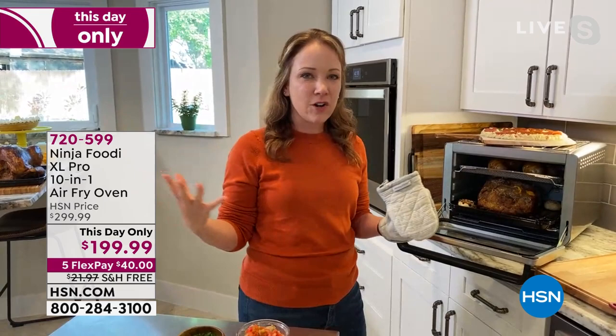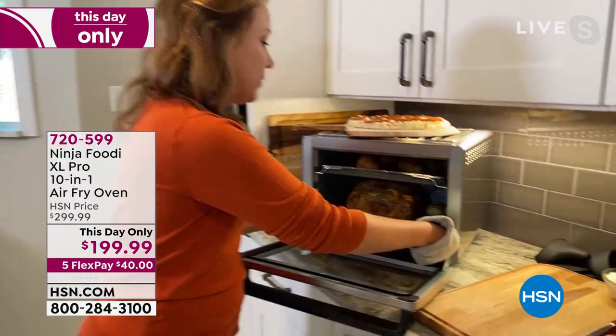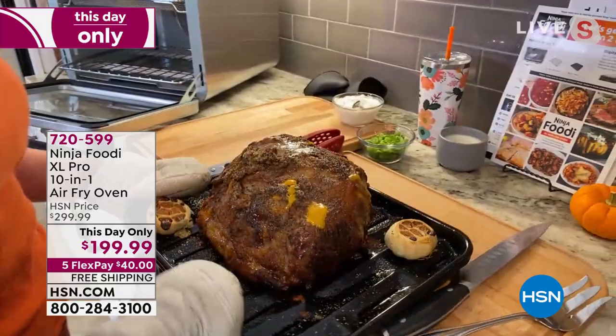But you can also do big meats. And so this is a prime rib we did, and it actually has some melted cheese on it because we did potatoes on the top. Wait till you see these potatoes, Helen, because I know you love your french fries and stuff, but look at these Hasselback potatoes that we did on the top with the air fryer.